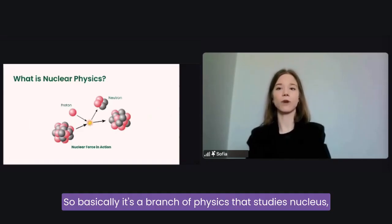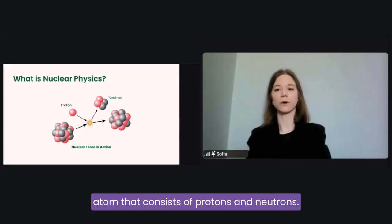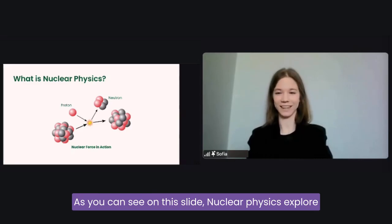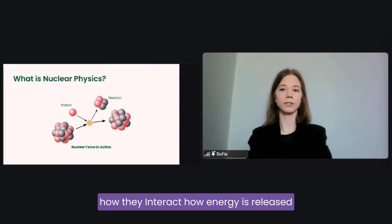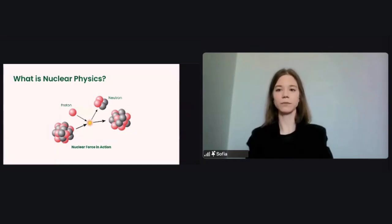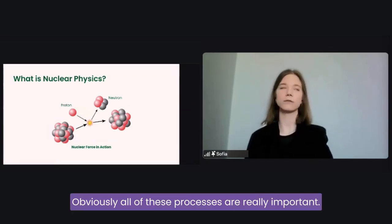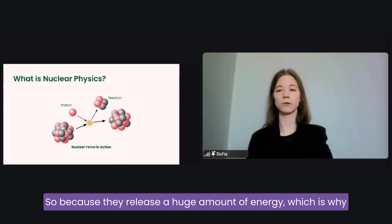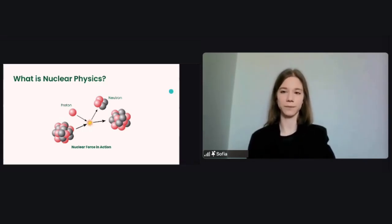So basically, it's a branch of physics that studies the nucleus, which is the center of the atom that consists of protons and neutrons, as you can see on this slide. Nuclear physics explores and investigates how nucleons, which are protons and neutrons, interact, how energy is released when nuclei split apart or combine, and how nuclei change in various processes like radioactive decay. Obviously, all of these processes are really important, because they release a huge amount of energy, which is why nuclear physics plays a big role in energy production.